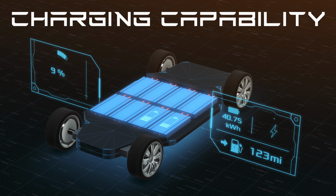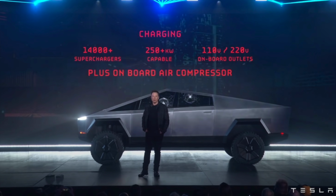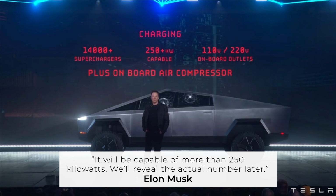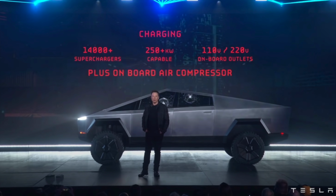Next on the watch list is charging capability. There's a lot of potential here. We've already seen Tesla over the years increase the supercharging rate from 90 kilowatts to 120 kilowatts to 150, all the way up to 250 kilowatts at peak now. And at the Cybertruck unveiling last November, on screen they showed a graphic that showed the charging capability of the Cybertruck at 250 kilowatts plus. Elon Musk at that unveiling said, quote, "It will be capable of more than 250 kilowatts. We'll reveal the actual number later," end quote. So maybe Battery Day ends up being that later.